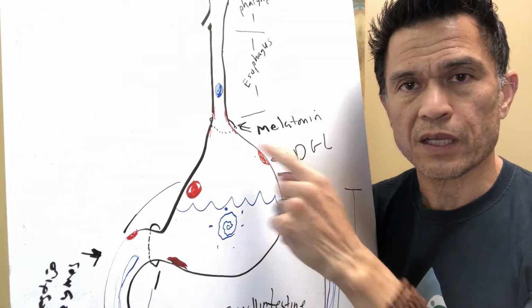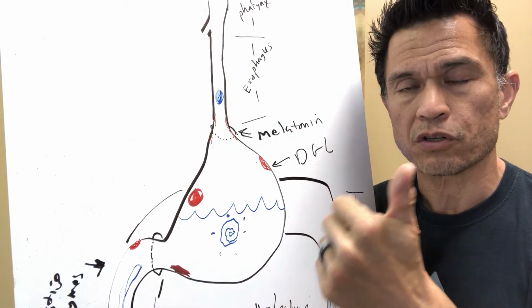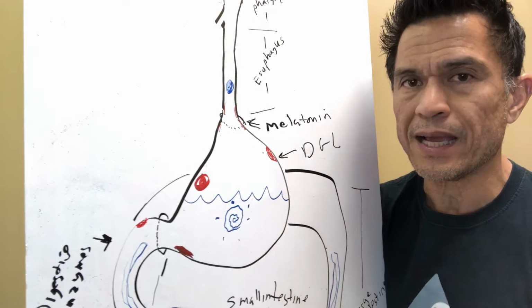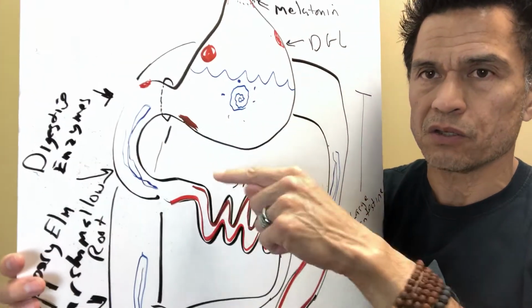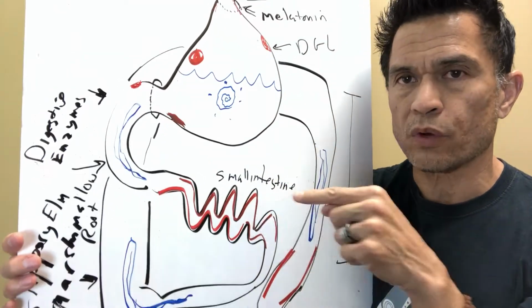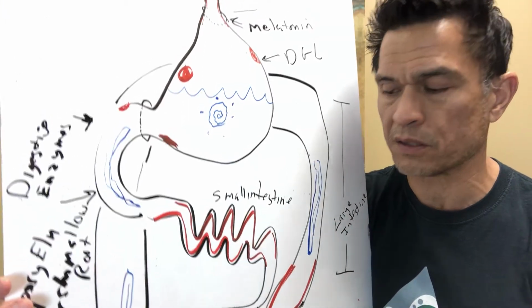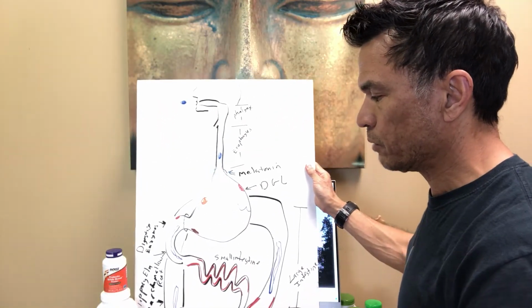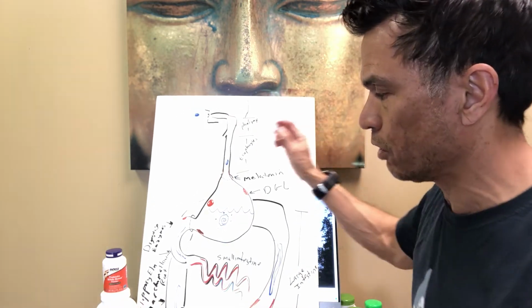So if you don't have any acid because you turned it off with a PPI or turned it off with an H2 blocker, you lose the barrier, and nasty bacteria goes on down into the small intestine and starts to wage a war with your own bacteria. So that's another reason why you shouldn't be taking proton pump inhibitors or acid blockers for too long.